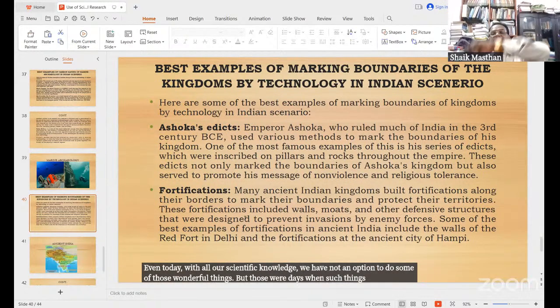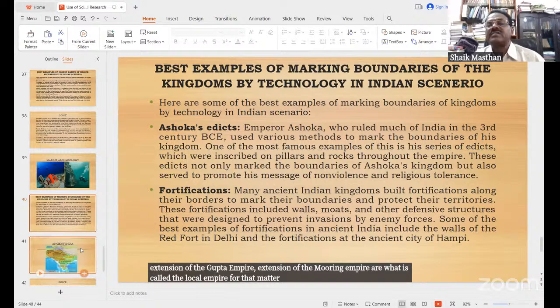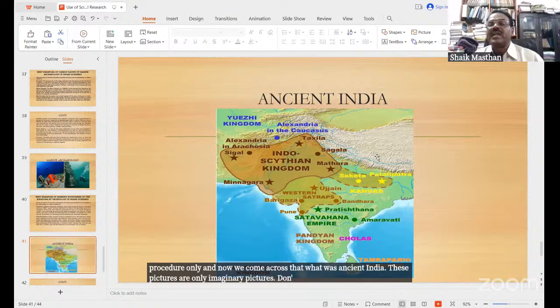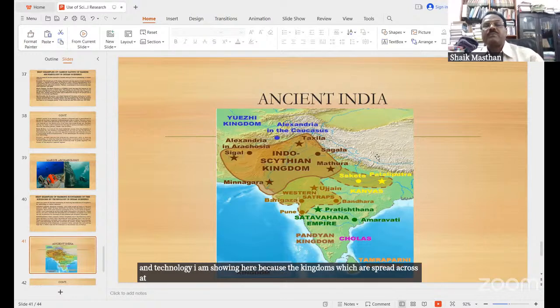The extension of the Gupta Empire, the Mauryan Empire, or the Mughal Empire for that matter, everything now is brought under one circular aspect of the scientific procedure only. And now we come across what was ancient India. These pictures are only imaginary pictures. Don't be serious about what I'm showing here, because it is only for utilization of science and technology. I am showing this because the kingdoms which were spread across at one point of time show how far there was a greater India as such.